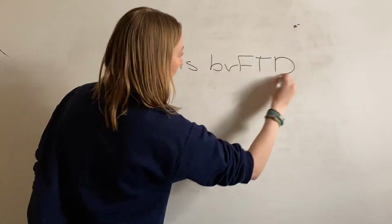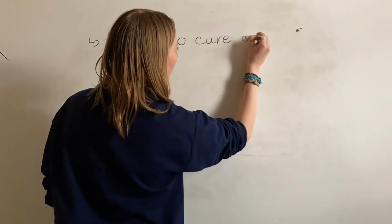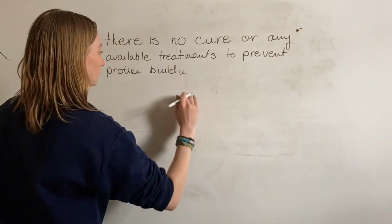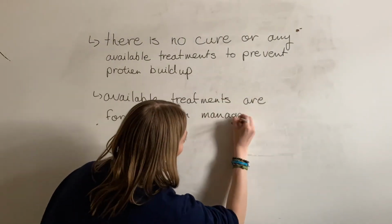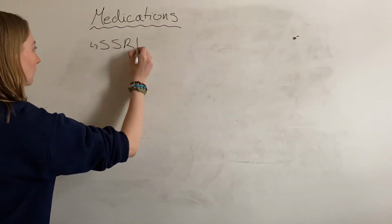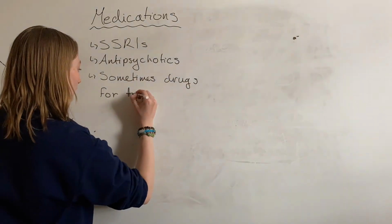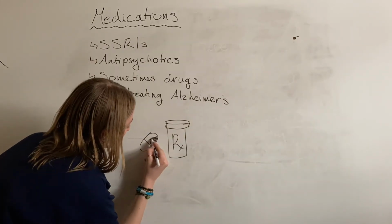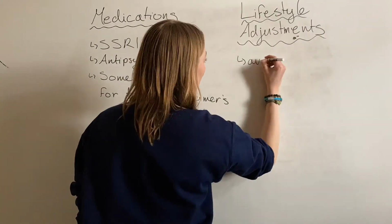So once bvFTD is diagnosed, how is it treated? Unfortunately, there's currently no cure for bvFTD, nor are there any curative treatments to prevent the accumulation of tau or TDP43 proteins. Currently, the only available treatments are designed for symptom management to make patients more comfortable through disease progression. Medications that can be prescribed for bvFTD treatment include SSRIs, antipsychotics, and occasionally drugs for treating Alzheimer's disease are prescribed, however these have mixed effectiveness. These medications are used to manage apathetic behavior and disinhibitive behavior.